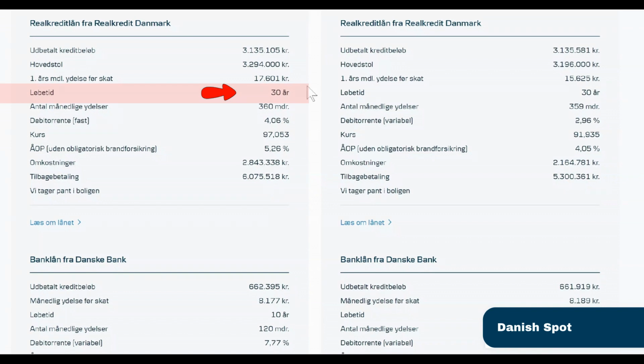You have to do this for 30 years. Debt interest, or effective interest, is the fixed yearly interest with compound interest. Right now, it's about 4%, decided by Real Credit Denmark. It used to be 1% in 2020, but now it's a bit higher. We hope it goes down in the future, so you pay less interest to the bank.